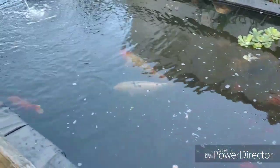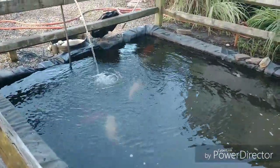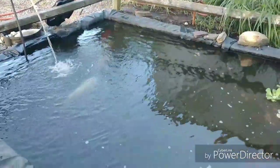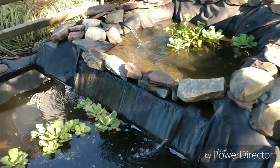Look at these koi fish. This camera isn't doing any justice. These fish are massive, at least 2 to 3 feet. This gives me some more ideas. And it's so peaceful out.